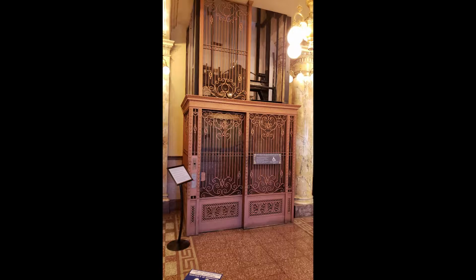Anyways, we will now take a ride on this amazing 1917 gated Otis elevator, which is the second oldest elevator in Colorado Springs, and it's absolutely amazing, as you are about to see. So if you're ready, I'm ready. Let's go in and take this thing for a few spins.